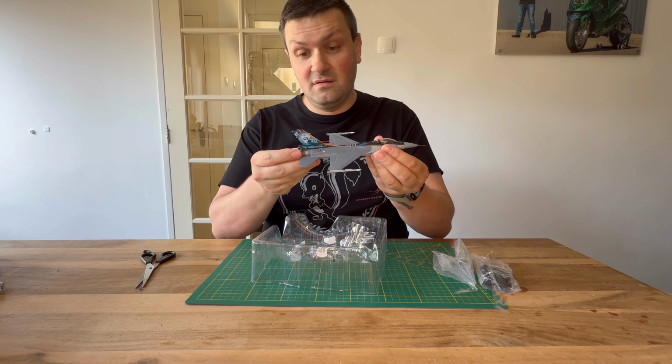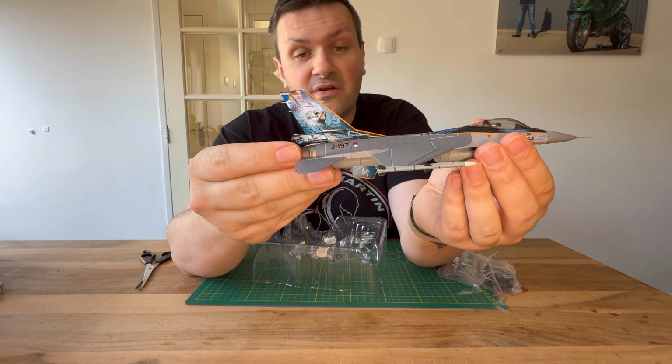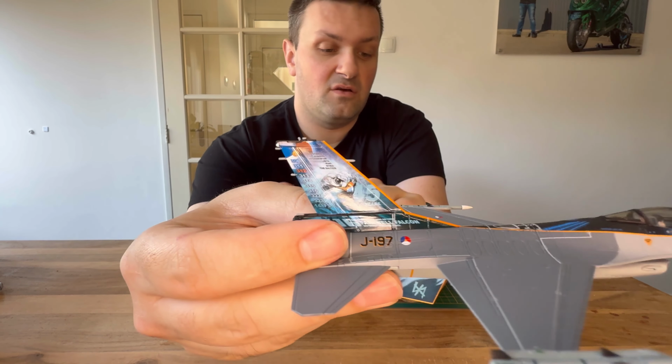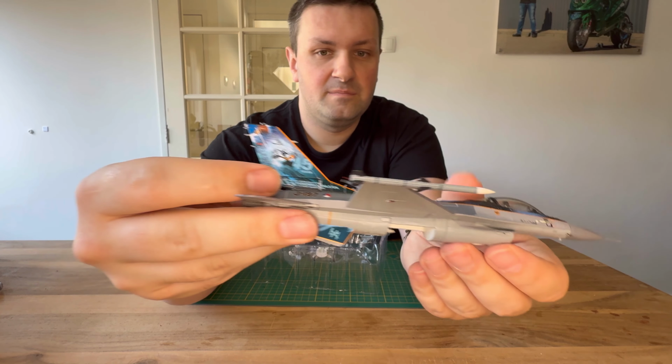Wow. Damn, this is really cool. The print, I'll see if I have it on picture correctly. I can go even closer. Really cool. Really cool model.